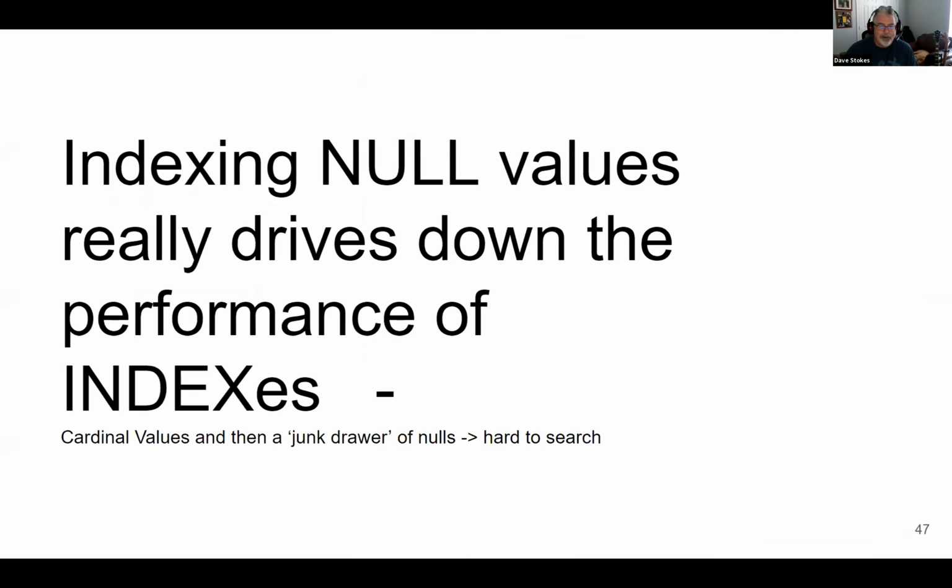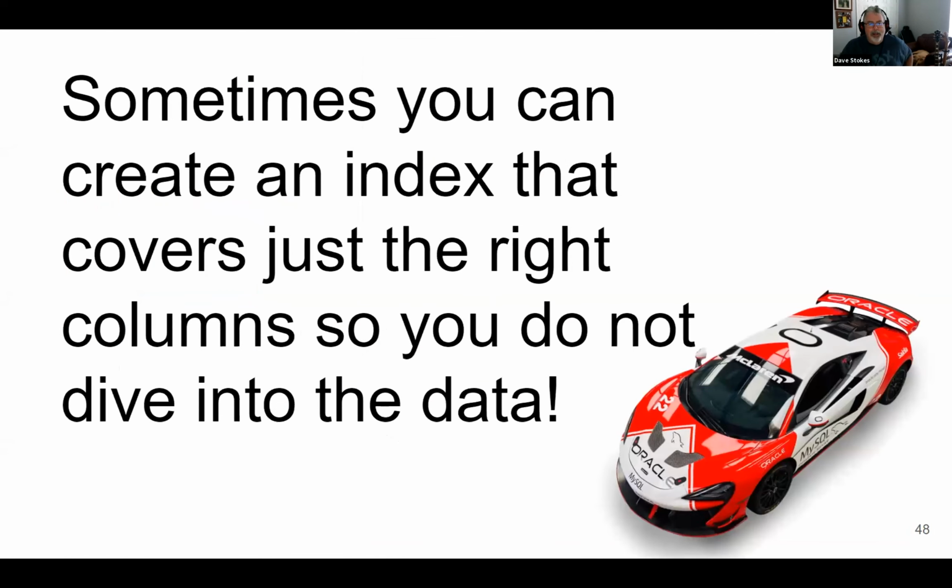So null values are a mess to index. If you have a lot of very nicely tailored, say, serial numbers for your product, and then some nulls in there, it really slows down the performance of the indexes. It's kind of like a junk drawer where it's very hard to search through. And by the way, as I mentioned earlier, sometimes you can create an index that covers just the right amount of columns so you don't have to dive into the data. This is called a covering index. I mentioned that a little bit earlier.